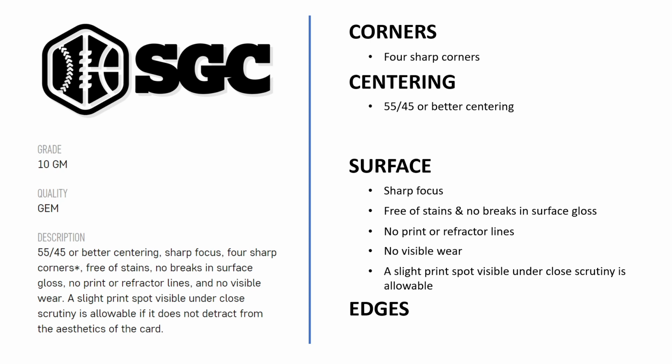Now, the weird thing here is not only do they not define edges, just like PSA doesn't, which means, again, I'm going to have to assume that all 4 edges must be sharp, but it also doesn't really specifically address back centering.